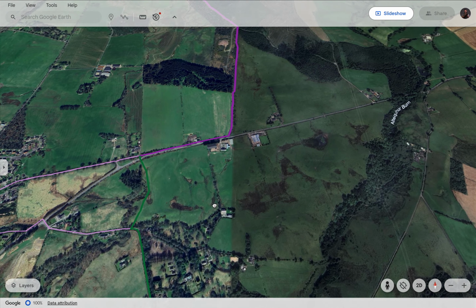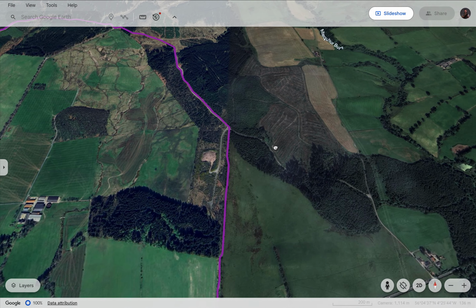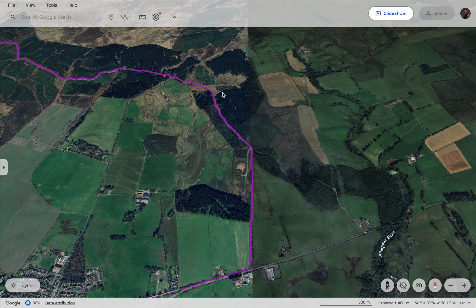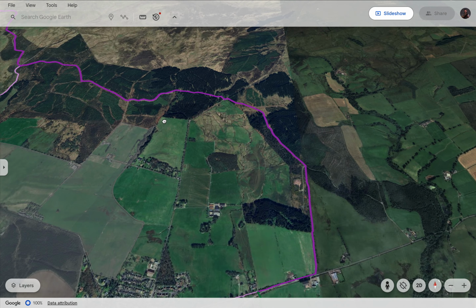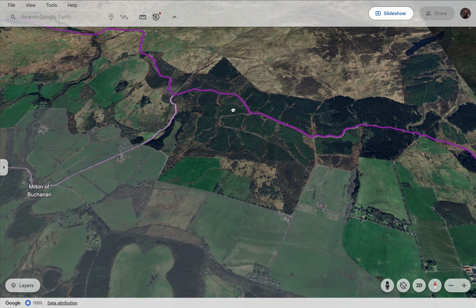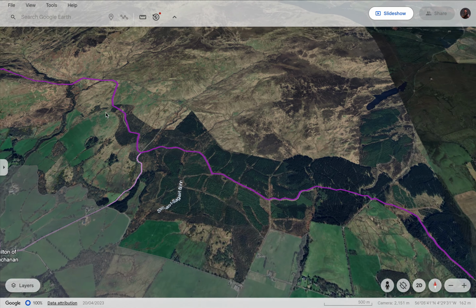A little bit of road walking. Again, the signs are so easy, you're not going to miss it. And then off you go through the lovely woodlands here. A little bit of hill walking. Now it splits here. This is still the West Highland Way, and this one goes to Conic Hill.